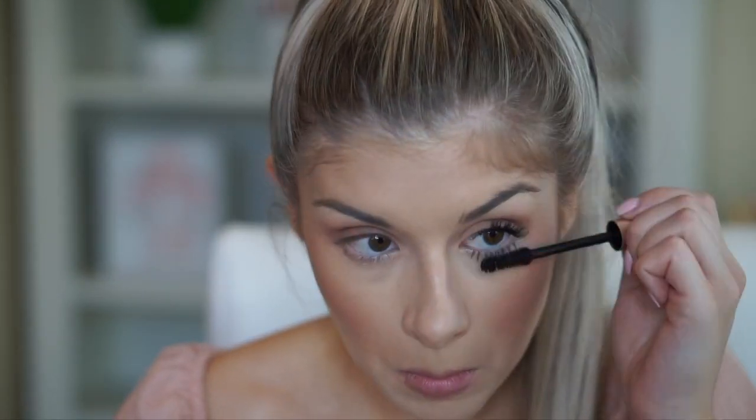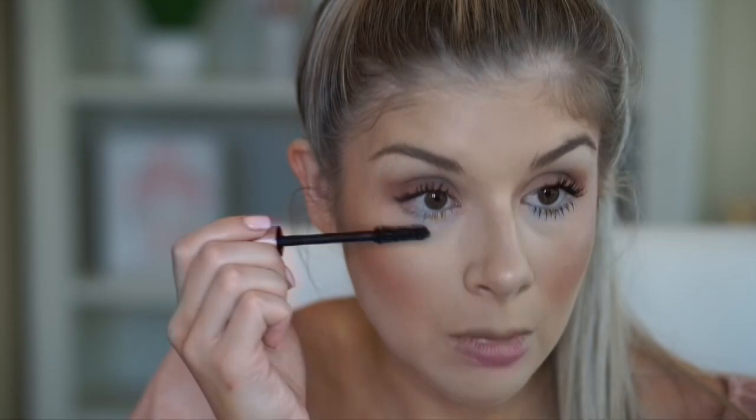So next we're going in with the Loreal Voluminous Lash Paradise Mascara. Love this stuff, it's so, so good. So I'm just gonna take that and put it all over my lashes. I know the lighting keeps changing and I am so sorry. I hate when the sun is like hiding behind the clouds, screws everything up, but we're gonna keep moving along.